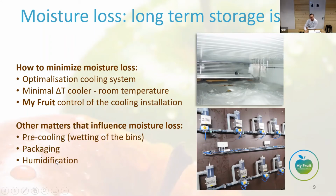Next to that, if it's needed, it's also possible to prevent water loss, with pre-cooling and wetting of bins. If you have wooden bins, a dry wooden bin will already absorb some water from the fruit. So if the bin is already a little bit wet, you don't have this absorption from the fruits. Of course, there is the packaging, and another possibility is to add humidification. So you have the option to add some water to keep it on the right level. Humidification, especially here in Holland, is used for the Conference pear. That's very sensitive to drying out because of the thin neck. So they adjust the water loss to keep the moisture loss of the fruits as low as possible.